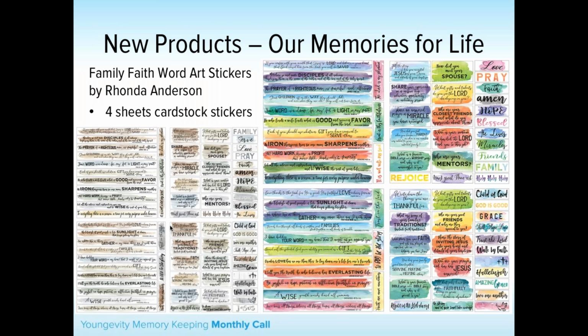Okay. Now, we have these Family Faith word art stickers. This has been a labor of love as Suzanne and Rhonda have worked on these, and Rhonda's the one that put these guys together. And they are designed in a specific way. They are questions and answers using scriptures and quotes to document your life, okay? And Rhonda will be making a special presentation about these, sharing her vision for them.